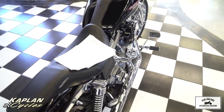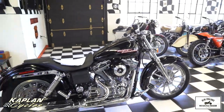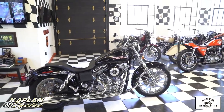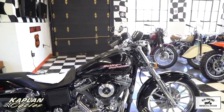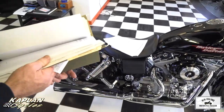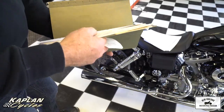It's got a ridiculous amount of documentation. I'll even go as far as to say that this is one of the most fully documented Harley-Davidsons we've ever purchased. Like I said, check this out. Over 50 pages of receipts. Every receipt for everything that was done to the bike. An adult owner who took really good care of the bike.